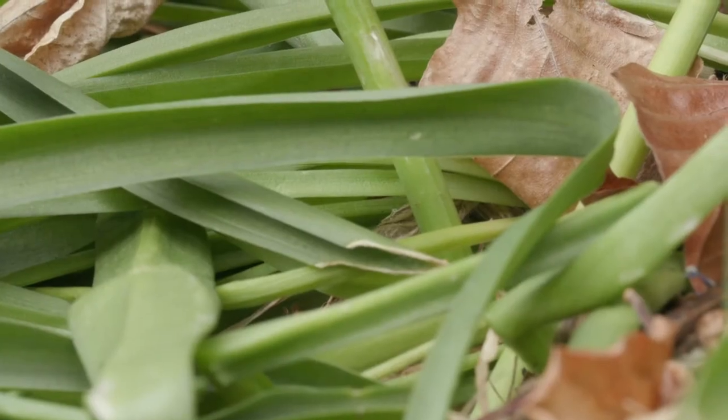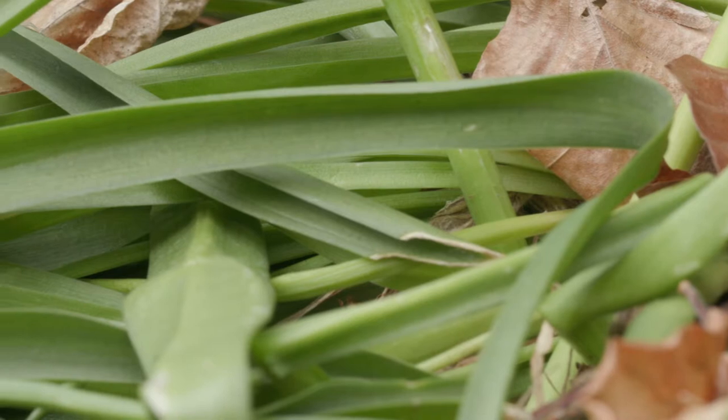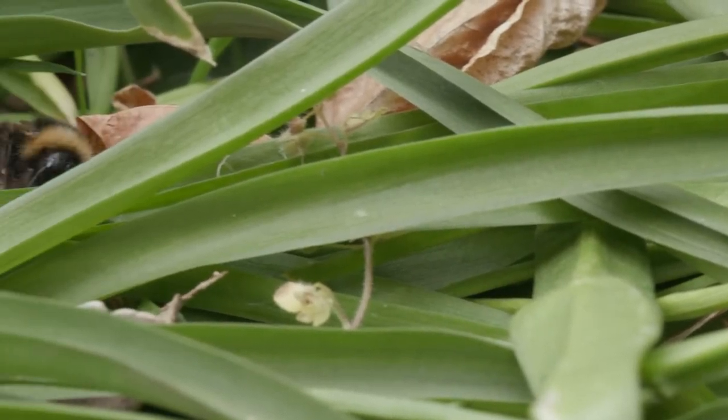It's not just these solitary bees that like to hang around these flowers. In fact, there are loads of insects just waiting to be found.